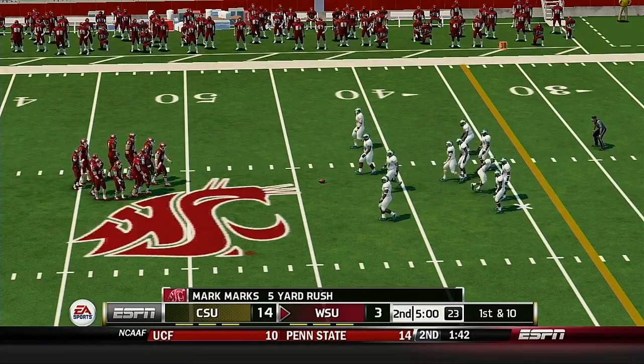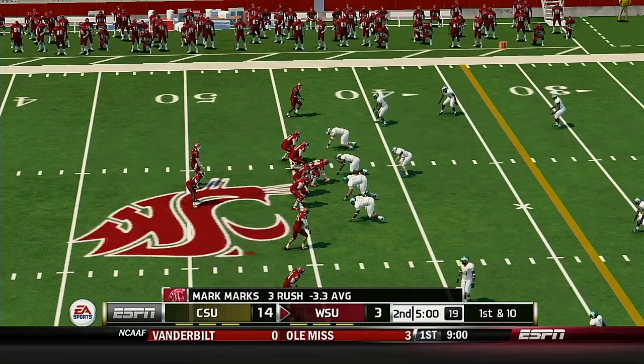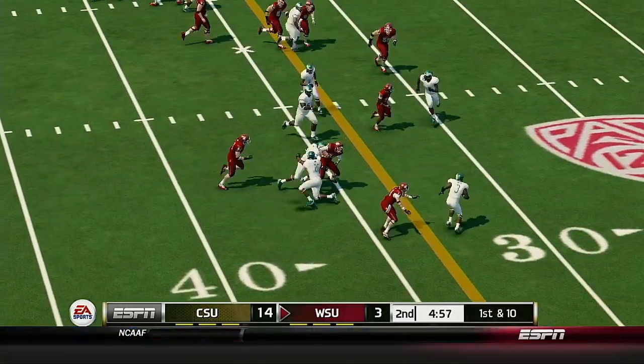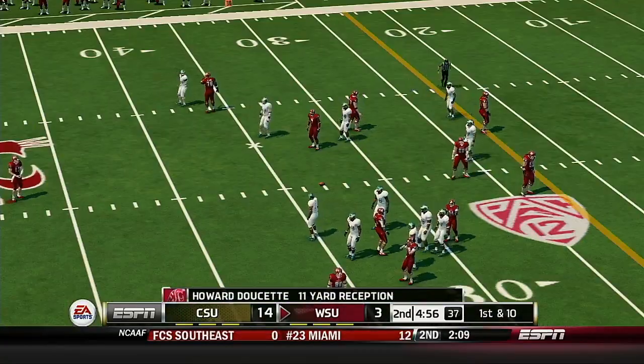And we're back for more action here in quarter number two. Mike 40, Mike 40. Come on out here. Come get some. Gets it out to his receiver in a hurry. Tackle around the 33-yard line. A nice looking play that time.